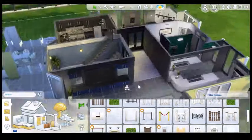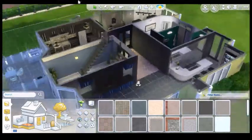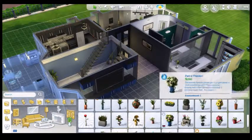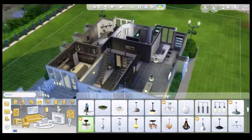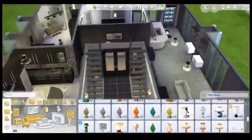And that stuff pack comes out today, June 16th, and I believe it is $9.99 on Origin. There's rumors that it's $7.99, but I think that's only in different countries because of their currency. So I think it's $9.99 here. So please go out and purchase Perfect Patio stuff packs.